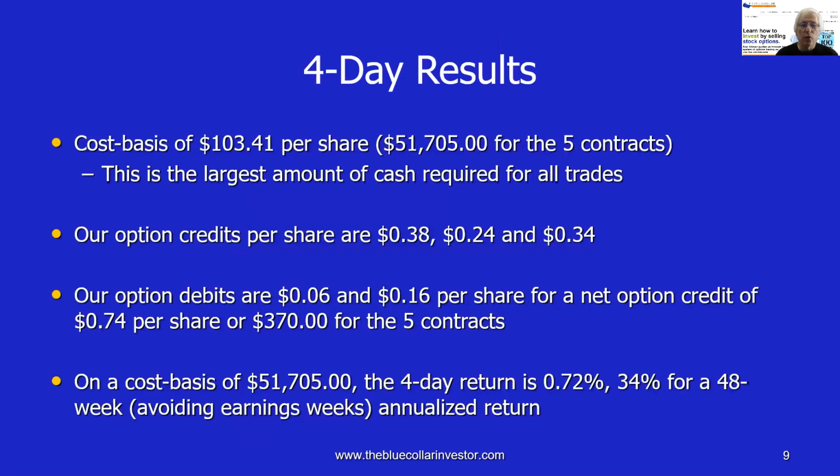Now, here are our 4-day results before I go into the final trade on Friday. I'm going to use a cost basis of 103.41 because that represented the highest amount of cash for the last strike sold, using the put strike minus the put premium times 100 times 5 contracts. So that came to a cash requirement of $51,705. That's how much cash I had to set aside in my brokerage account to secure the final put trades for 5 contracts.